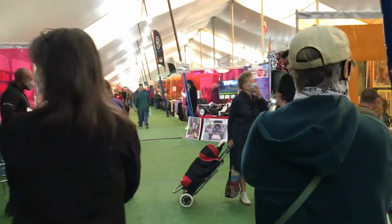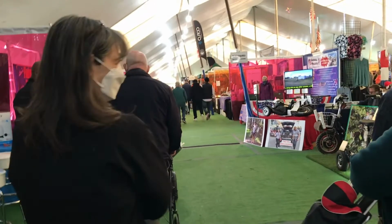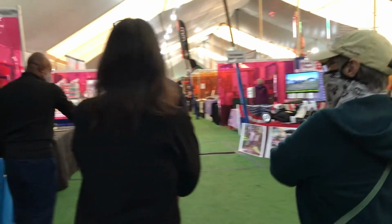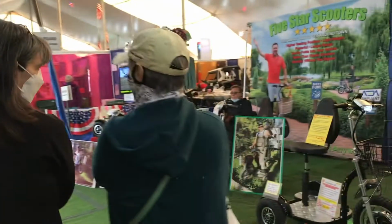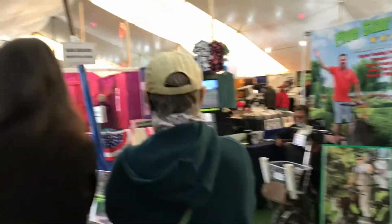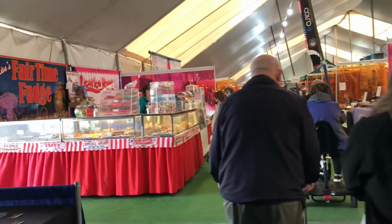Are you paying too much for this? Oh, another scooter group here. Usually once one thing gets introduced, then a whole bunch of people are jumping on it.